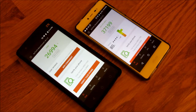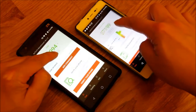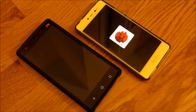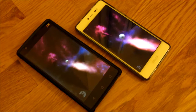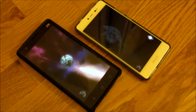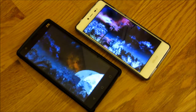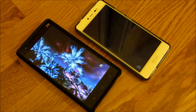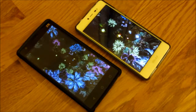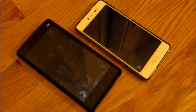So this is the ZTE ZMax 2 versus the BLU Life 1X 2016, and I am going to start the AnTuTu. So you'll notice with the ZTE ZMax 2, it's going to stutter a little bit. And actually not even a little bit, it's going to stutter a lot with the advanced 3D rendering. And it's going to go almost less than a frame per second. As you can see right now, it just stutters.